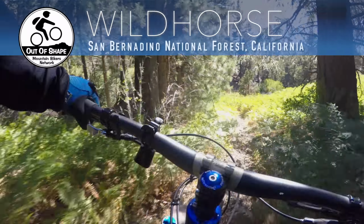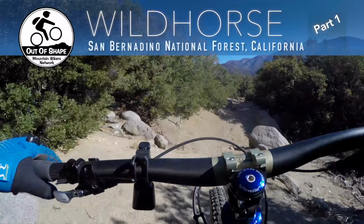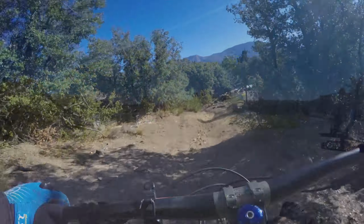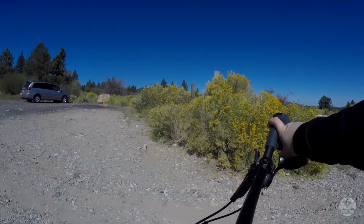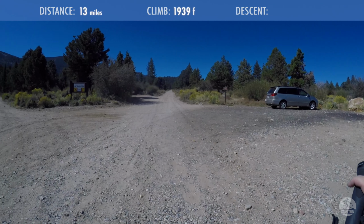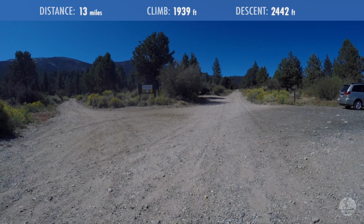Riding Wildhorse Trail has some pretty complex logistics, but it's still worth it. So this is definitely best done as a shuttle ride. You're going to climb up the backside of Sugarloaf Mountain, and then Wildhorse drops you down the front.